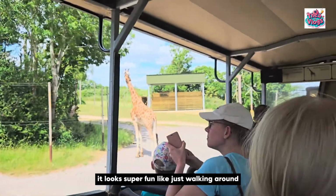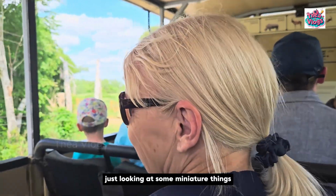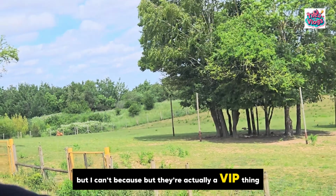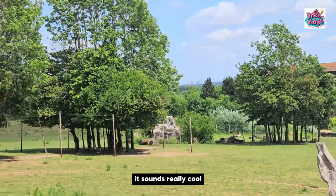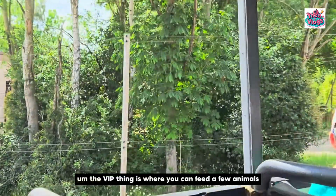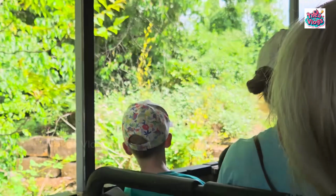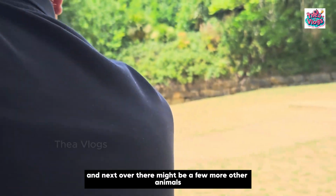It looks super fun, just walking around. How do you think the giraffes feel though, just looking at some miniature things? Well, I wish I could feed them, but I can't. But there's actually a VIP thing where you can feed the animals. It sounds really cool, but I didn't really go on that. I don't know why. Oh, here's another giraffe. The VIP thing is where you can feed a few animals, including giraffes. So it's pretty cool.